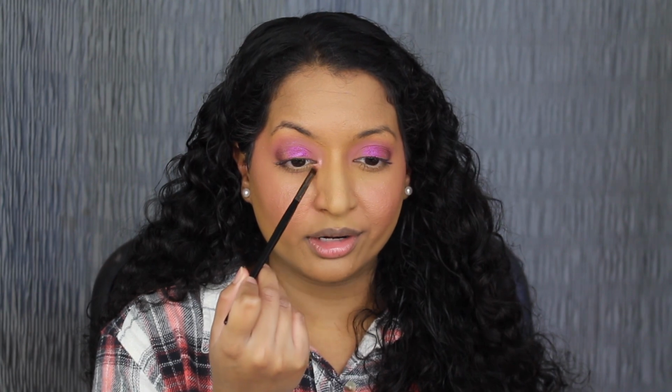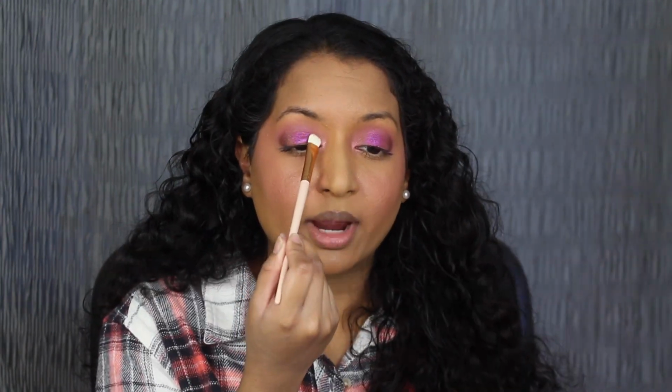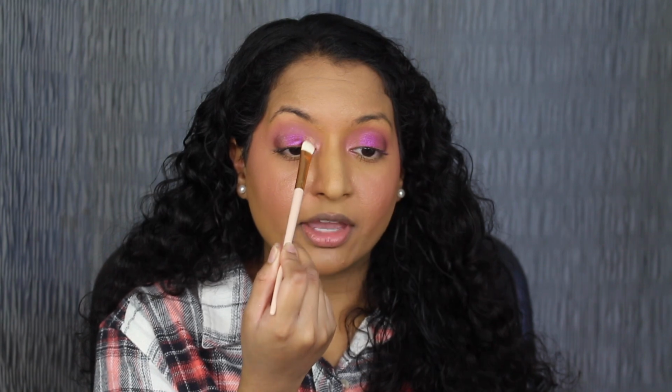Using a pointed pencil brush, I'm going to dip into the shadow in Sugar Bowl, apply this in my inner corner. I like that shimmer. Taking a clean flat brush, I'm going to dip into the shadow in Sweet Tooth, apply this right in between the shades in Sticky Fingers and Sugar Bowl. That's so pretty.